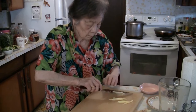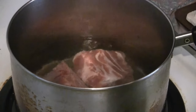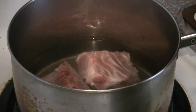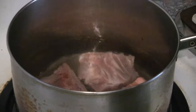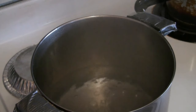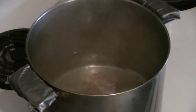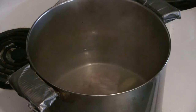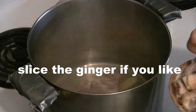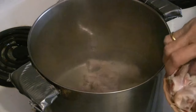So first, slice up some ginger here. Before you put the bones in the soup, pre-boil the bones for about 5 minutes. This gets rid of the impurities and some of the dirt. So just bring some water to a boil, and then add the pork bones and the chicken bones. Add a couple pieces of ginger. This will be the soup stock for your Chinese soup.